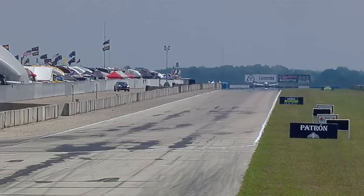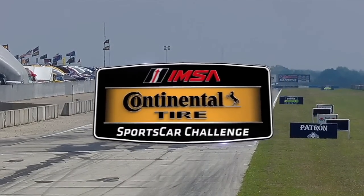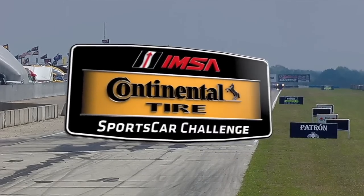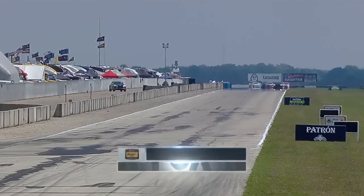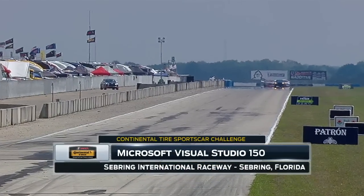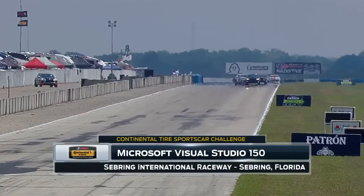Deep in the orange groves of Central Florida lies a peach of a racetrack, site of Round 2 of the IMSA Continental Tire SportsCar Challenge for 2015. Welcome to the Microsoft Visual Studios 150 from Sebring. Cars are on track. We're just moments from the start. Let's welcome you to Sebring International Raceway.